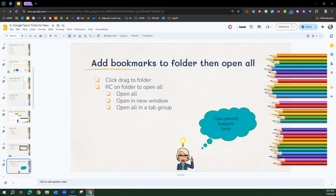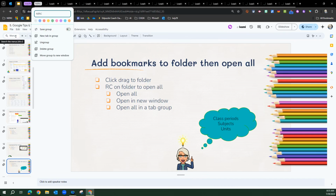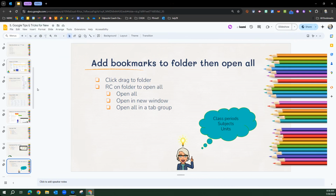I'm going to do that process one more time. I'm going to click this folder here, NARIC, and tell it to open in a new tab group. There are 14 tabs in there, a pile of them. I'm going to make them blue, and then I'm going to click this, and once they all load, they will all collapse into one tab set, and you will see it has a name here. So they're all linked together.